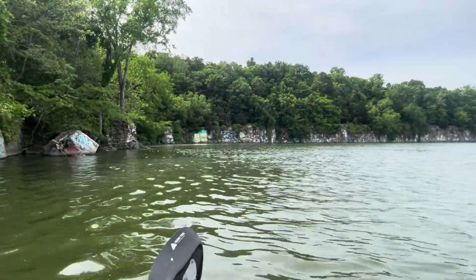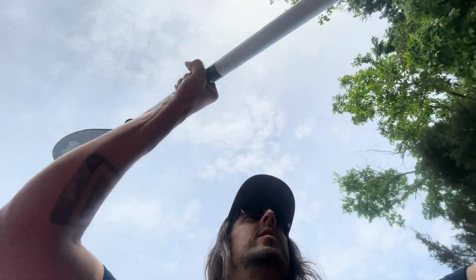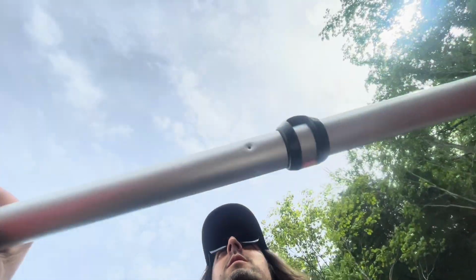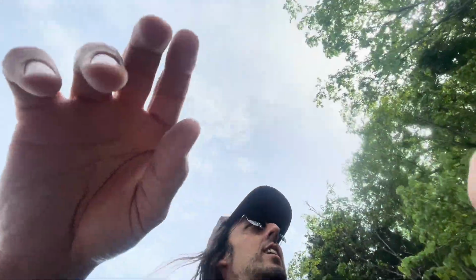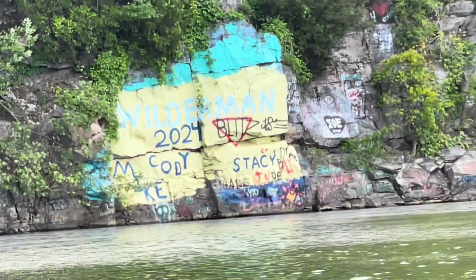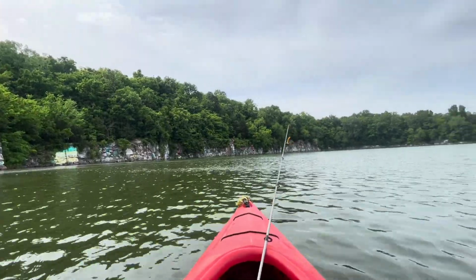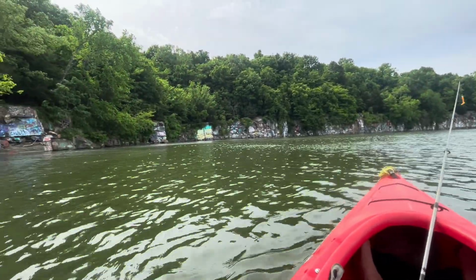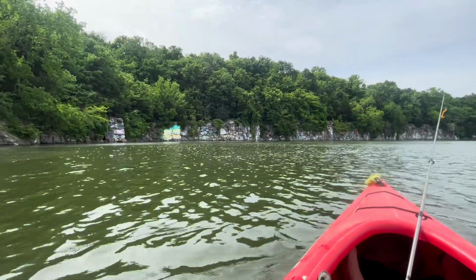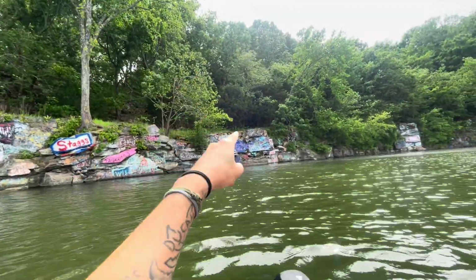I used to jump off the top of these rocks. Yeah, it's pretty high. Pretty cool.